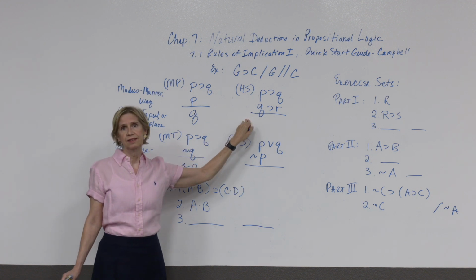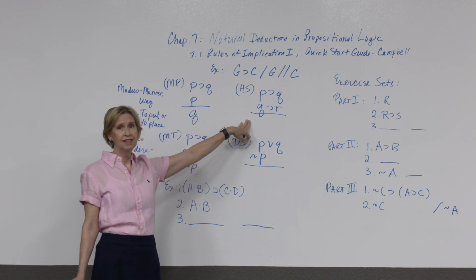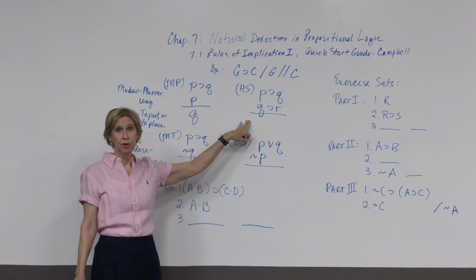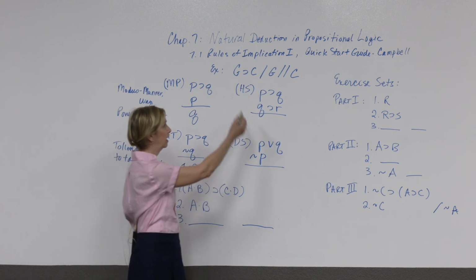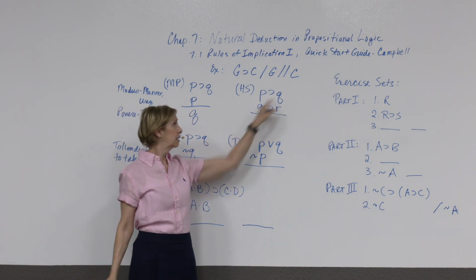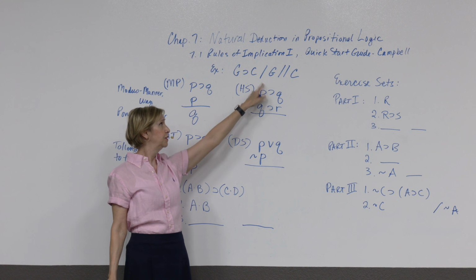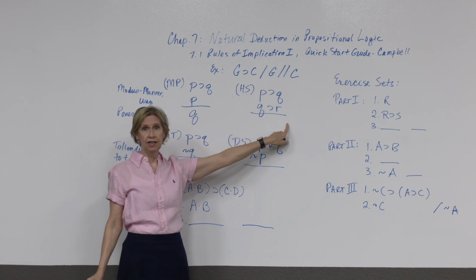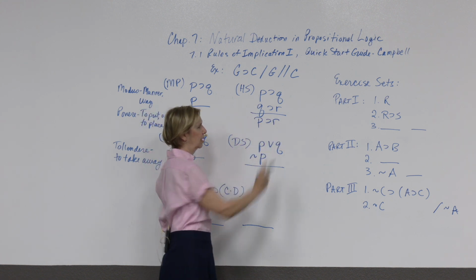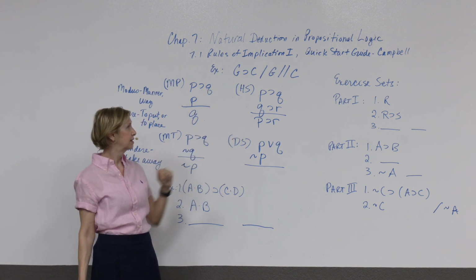Hypothetical syllogism is a very easy, valid deductive argument form that you probably recognize. It was presented when they were introducing deductive reasoning in sections 1.3 and 1.4. But it goes like this. If some proposition implies one other, P implies Q, and if that consequent Q implies another proposition R, then you know that if you start with P, you can deduce that you're going to end with R. So these two together, P implies Q, Q implies R, would allow you to naturally deduce that P implies R. Okay, so that's our third rule in 7.1.